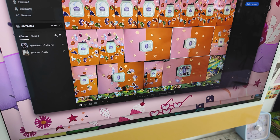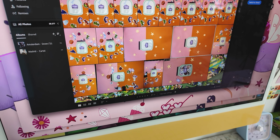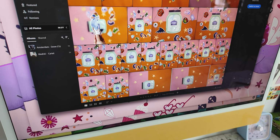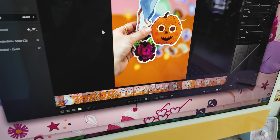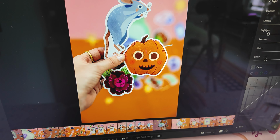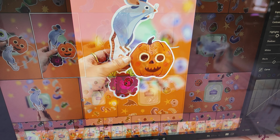I'm going to be editing the photos right now, but for example, I can already see this one is pretty nice. I really like the little mouse, and I hope you do too, because it's pretty cute. So here it is.